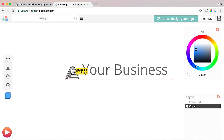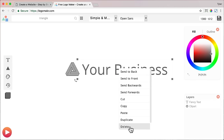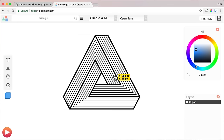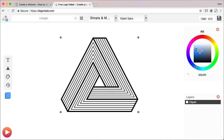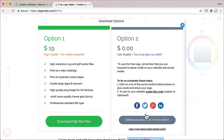So we're going to add that, and to do that, we're just going to right click on the text and press delete and drag it so it's a big size. It doesn't matter the exact size. Then we're going to make it white, and you can't see the logo there, but it is there. And we're going to press save in the top right corner and press download and agree to give credit.